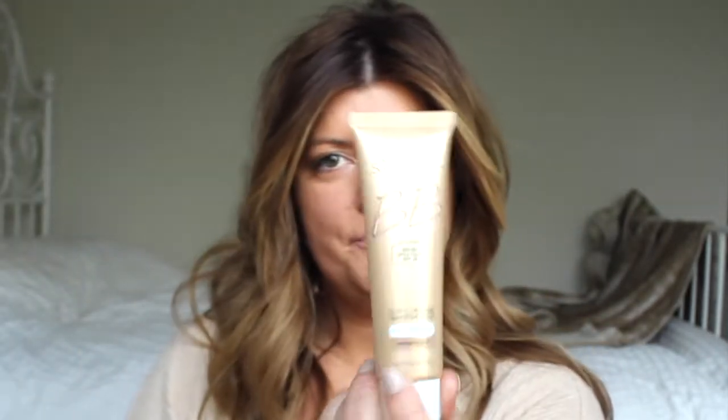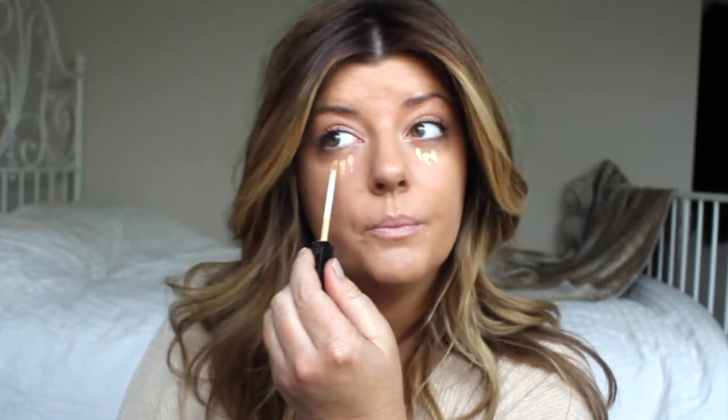And then over the top I put my Garnier BB cream in the shade Medium Deep. I've been using this for probably 7 or 8 years and I absolutely love it. It's got light coverage, but it warms up the skin and evens out skin tones. Next step is concealer to brighten up under my eyes, and I've got the Maybelline Fit Me concealer in the shade Sand, which is appropriate for a desert dweller. It's a nice yellowy tone and it really brightens up the area under the eyes.